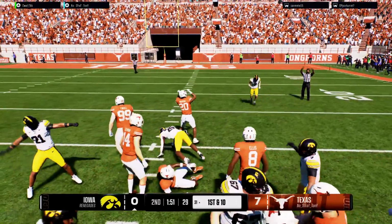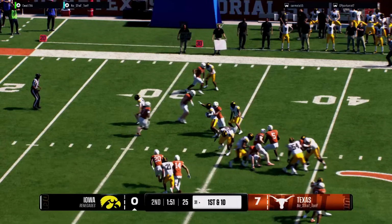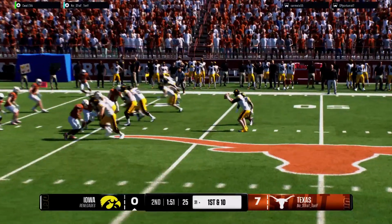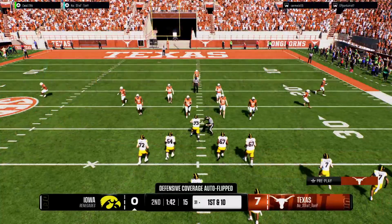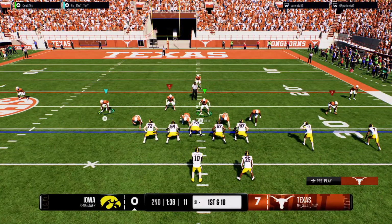He stops him at the 31, but not before he picks up 10 yards on the play. Every offense wants to be able to run the ball and be physical, especially on first down. And you want to create second and short, third and short, or just get first downs like that run right there.